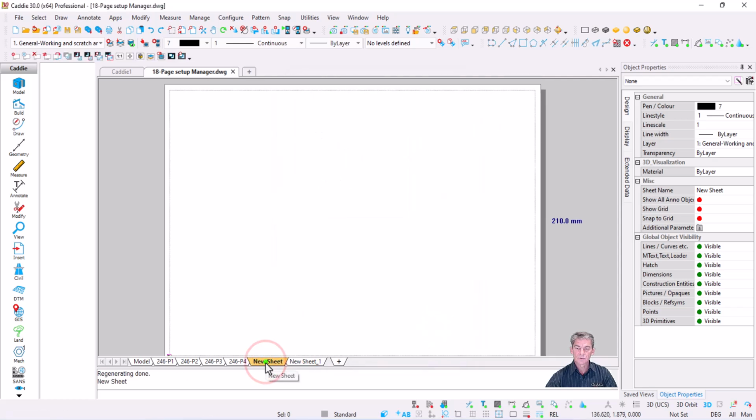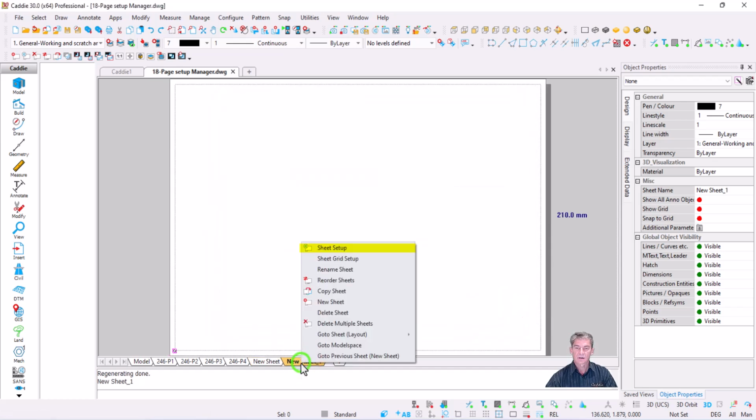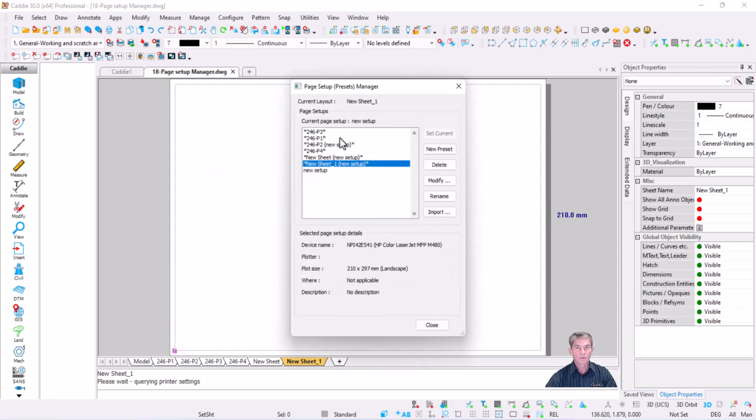So if I go to new sheet, right click sheet setup, it should make use of this HP color. Should use the A4 and my X mono. And if I go to this other sheet, right click sheet setup, Caddie will confirm it makes use of this new driver and with the new plot style. So the advantage is if you make use of presets, update the preset if you change drivers, if you need to change plot styles, and it will update wherever that preset is in use.